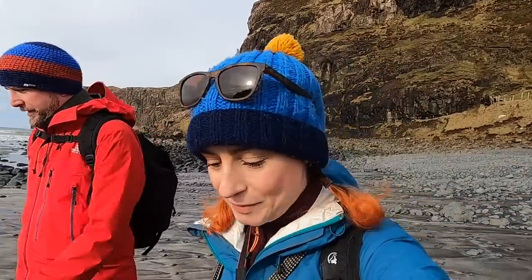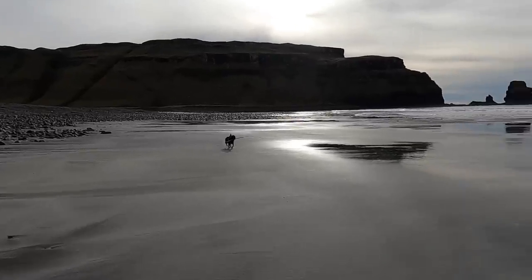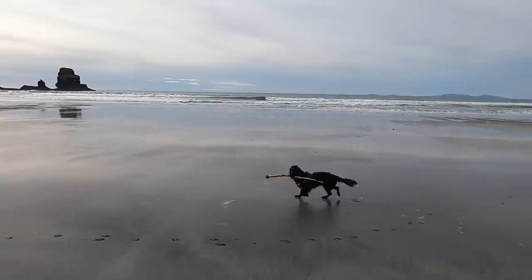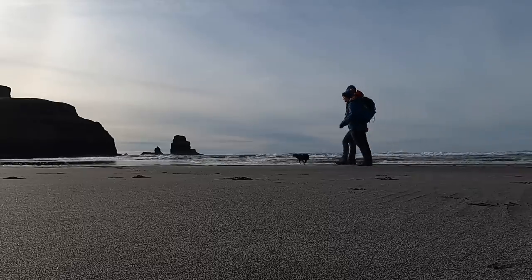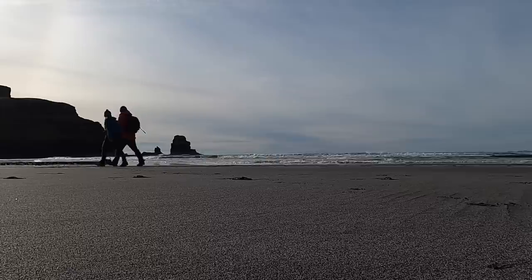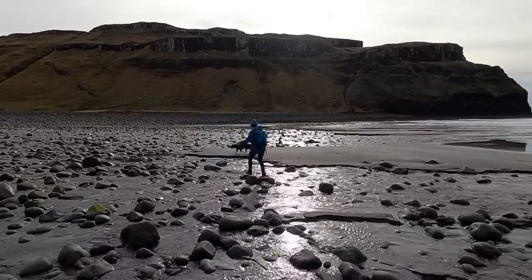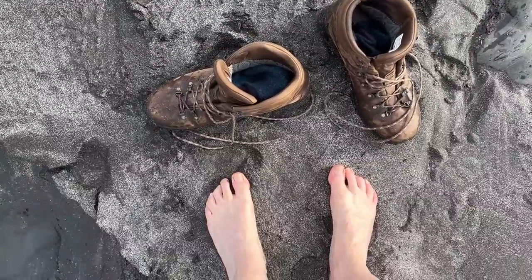Safe to say, we're not particularly looking forward to this bit because it was very, very cold. I wouldn't say it was that warm. But if the cafe is open in Carbost, then I'll treat you to a hot chocolate as a reward. Let's do this. Let's do it. Here we go again.